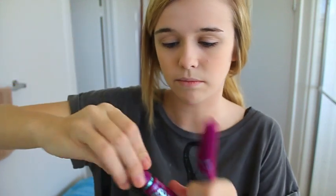This is my favorite mascara. Everyone wants to know what mascara I use. The Falsies Volume Express. This one is my waterproof one. And this one is my normal one. So, I don't know how to do this. I know this is bad for your eyes, but I go like this. And then I brush them up. It makes them longer looking. I'm gonna do that right now.